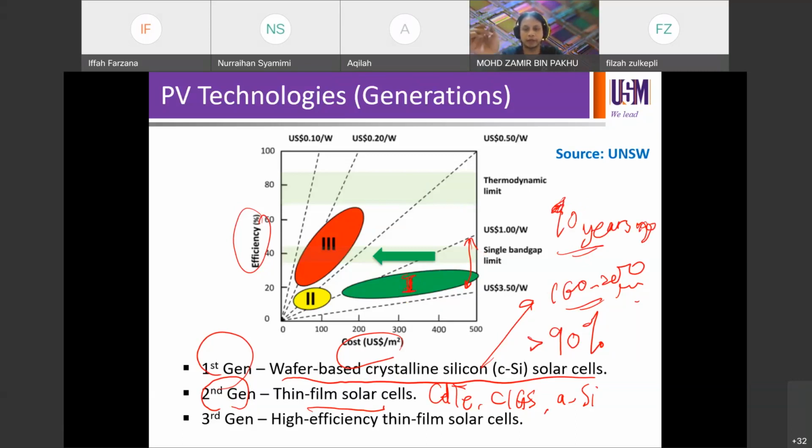And that's why scientists came out with second gen technology, where we can reduce the thickness of the device to less than 5 micron. Just look at the thickness difference now. We are reducing the thickness from 200 micron to only 5 micron. That's like a 40x reduction in the material consumption that you have to use in order to fabricate the device. Reducing the material consumption in the cell will reduce the cost as well, because remember the dollar per watt.